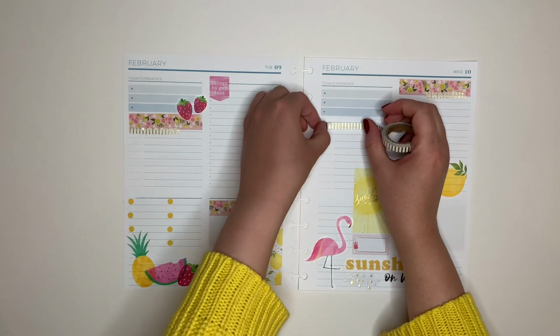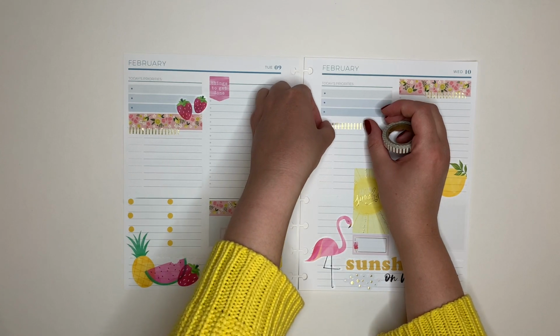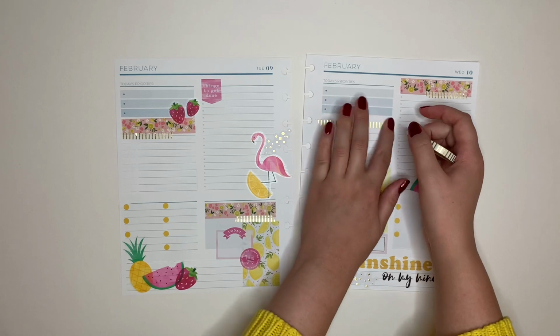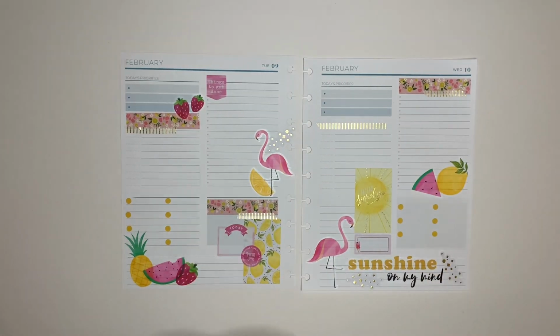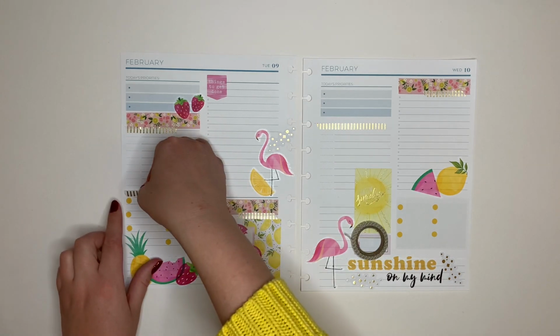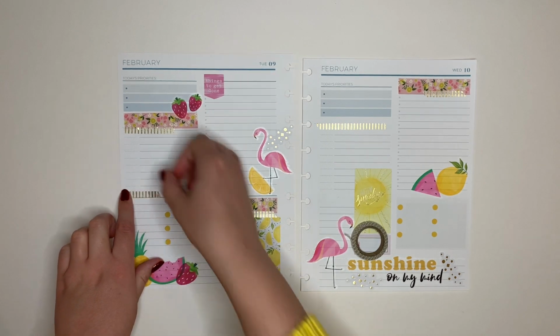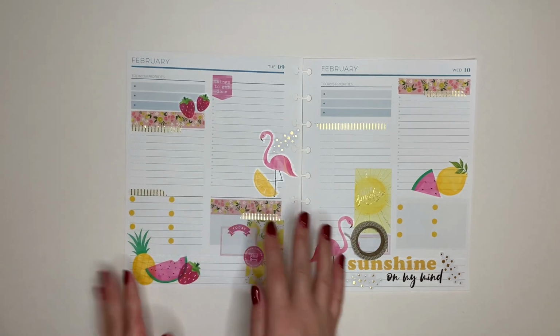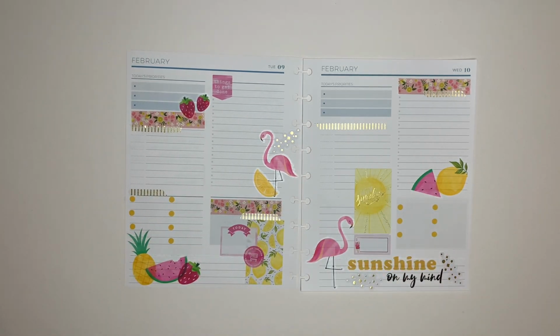And I'm gonna place some washi tape. I'm not gonna do it with the thicker one that's super bold. I'm just gonna do this gold and white one, and I'm gonna do it in those two spots. I did leave some of the blue line over here just because it's cutting it close to the bullet points and I didn't want to accidentally wipe those out because they're stickers, so that would be kind of a problem.